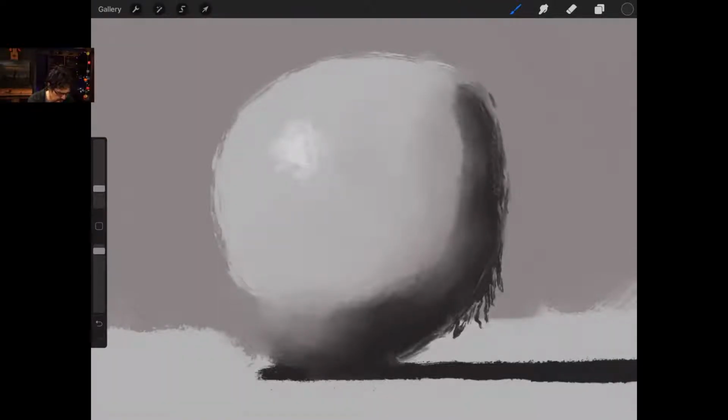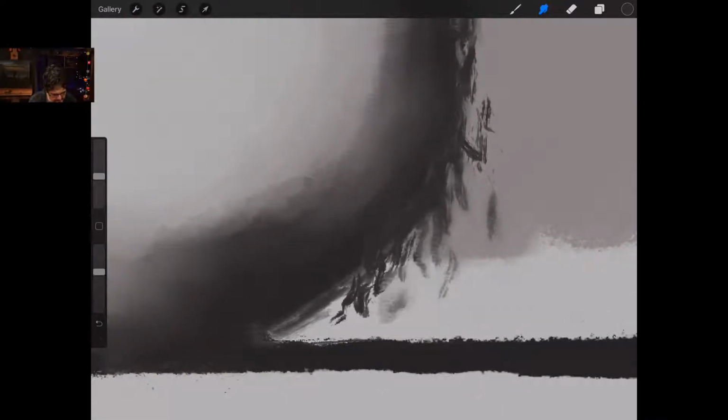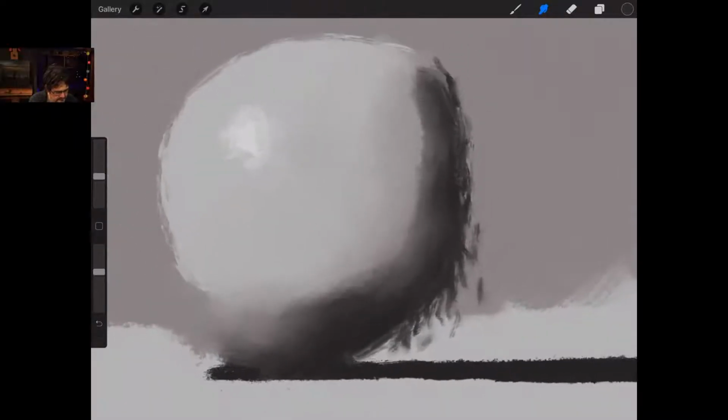So this peach here has got, let's just say this peach was crossbred with a Rastafarian. How about that? Right, and so those hairs, that little fuzz gets longer. And then again, the hair doesn't have those hard edges. So all I'm doing now is softening some edge like that.